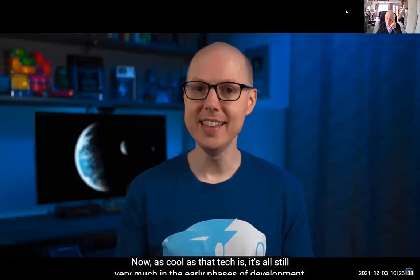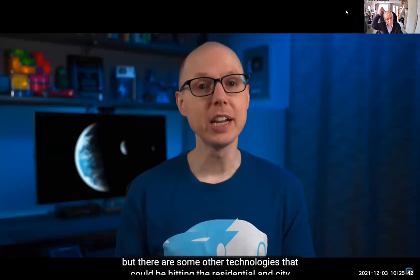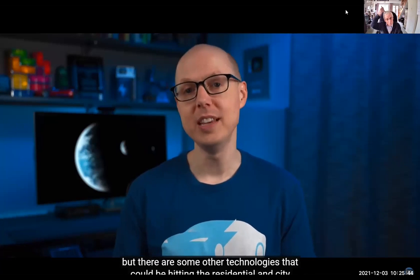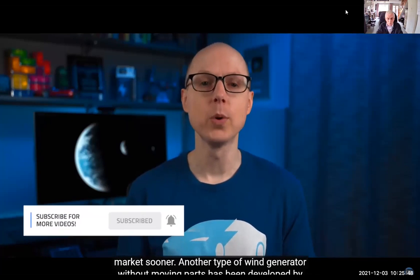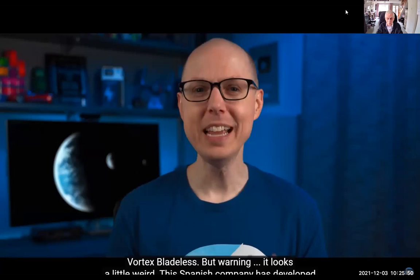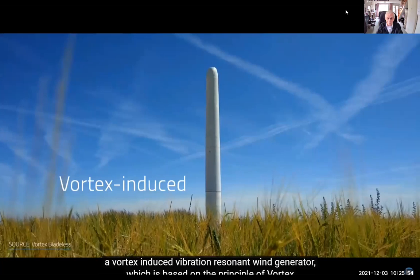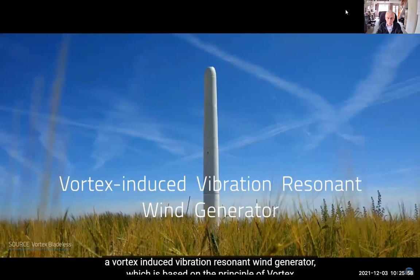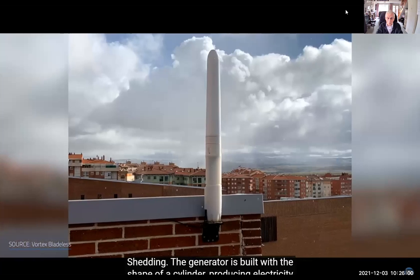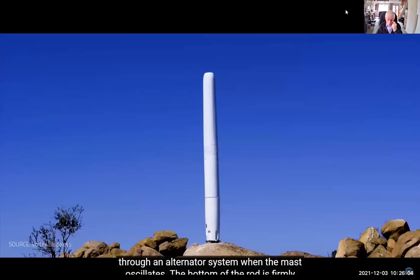Now, as cool as that tech is, it's still very much in the early phases of development. But there's some other technologies that could be hitting the residential and city market sooner. Another type of wind generator without moving parts has been developed by Vortex Bladeless. But warning, it looks a little weird. This Spanish company has developed a vortex-induced vibration-resonant wind generator, which is based on the principle of vortex shedding. The generator is built with the shape of a cylinder, producing electricity through the alternator system when the mast oscillates.